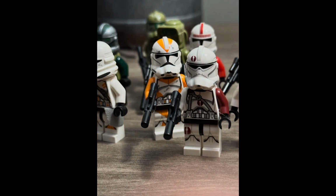And then also, I did not do doubles. So like the Phase 1 white, I didn't separate them based on their slight differences. The Kashyyyk Scout, Commander Gree, some of the pilots, I didn't differentiate them if there wasn't that much of a difference. So we'll get that out of the way, and we'll get started at number 26.